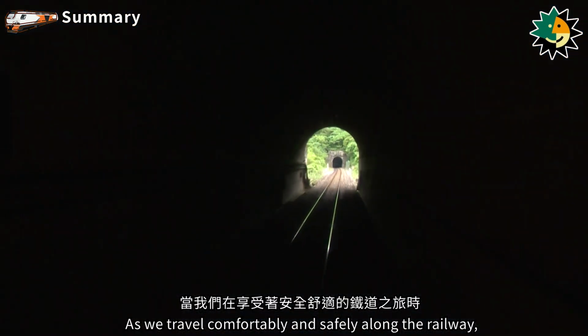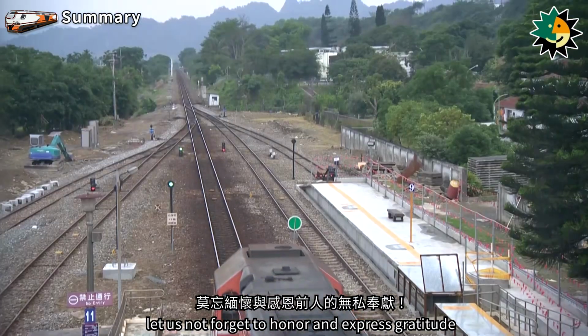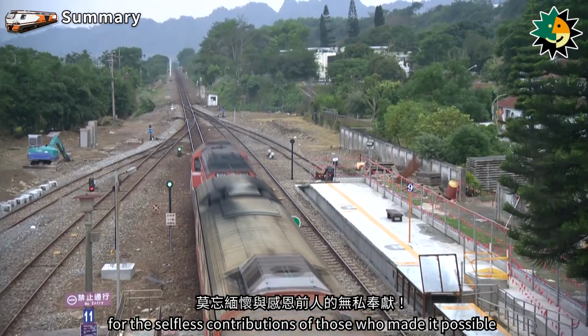As we travel comfortably and safely along the railway, let us not forget to honor and express gratitude for the selfless contributions of those who made it possible.